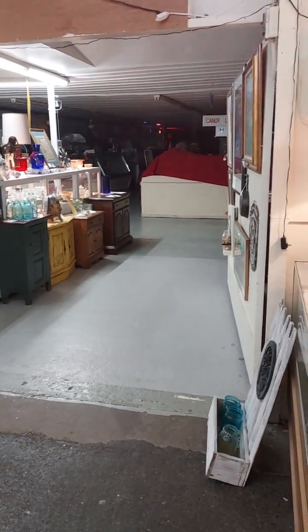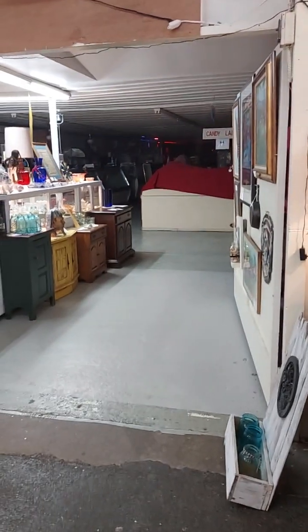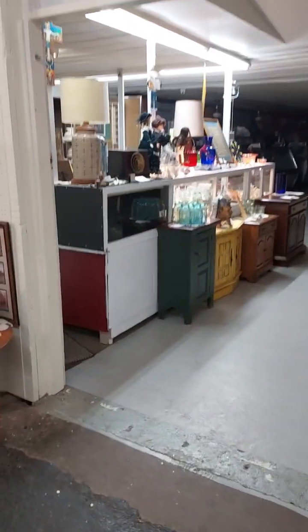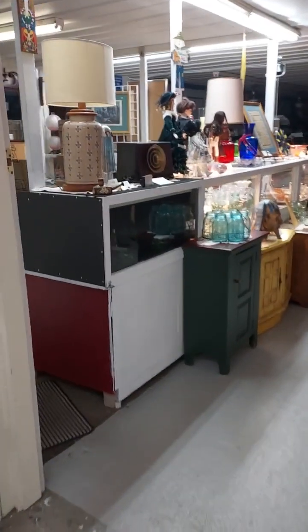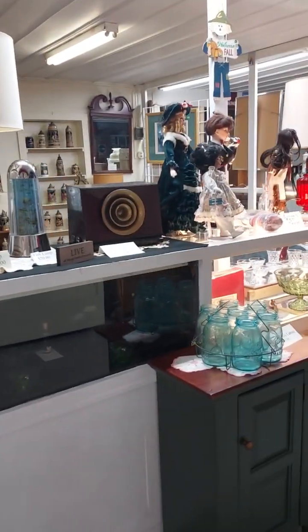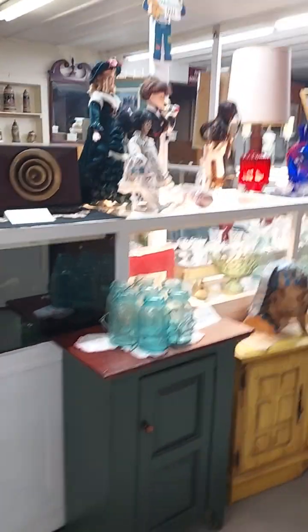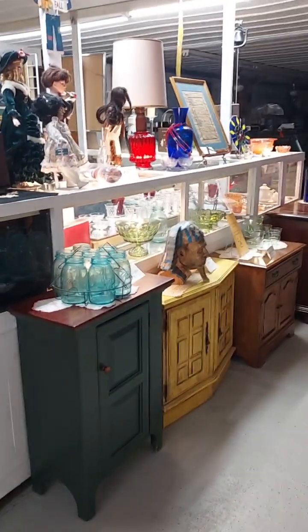Because we seldom make any posts other than our display windows, a lot of people don't realize that we have an exterior stand that's in the actual building too. And we have pretty interesting things there. We also have a selection of furniture.